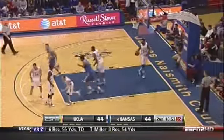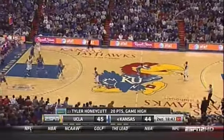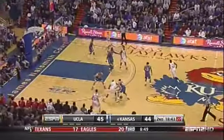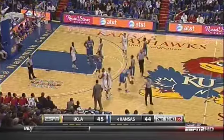Last foul on Brady Morningstar, his second. And now 20 for Tyler Honeycutt. Came in averaging 15 a game, and they get Honeycutt with the foul. And that's his second.